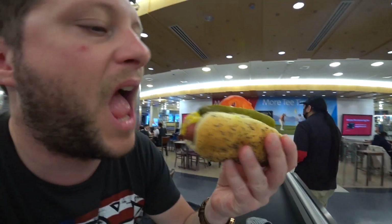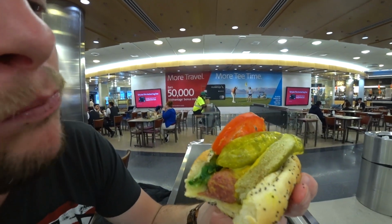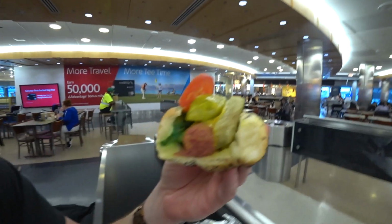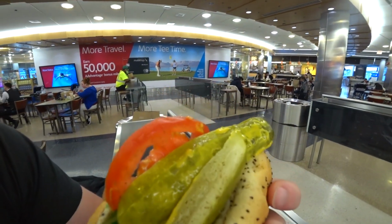Look at that. Oh, it's good. Hot dog's quite beefy. I guess this is what they call a wiener. Apparently it's got beef in it. Look at that dill pickle. This is Chicago style hot dog. Who knew?